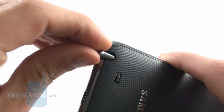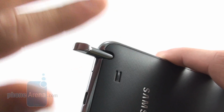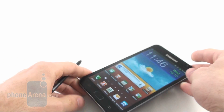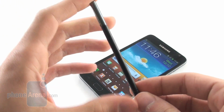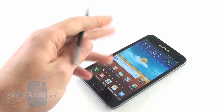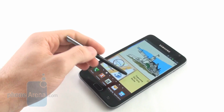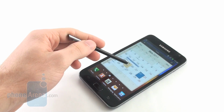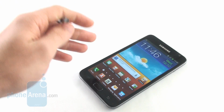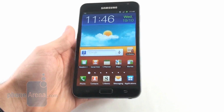placed right here. We gotta say that it stays firmly in its spot, so there is no wiggle whatsoever with the capacitive stylus. The stylus itself, we find it long enough and thick enough in order to be held and used comfortably. It is designed so that it can work with the capacitive touchscreen of the Galaxy Note. But we'll talk more about it a bit later. As a whole, the phone feels pretty solid in the hand.